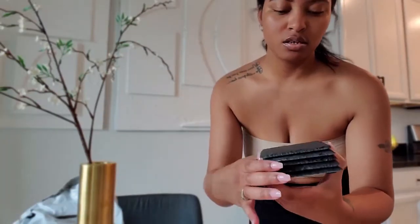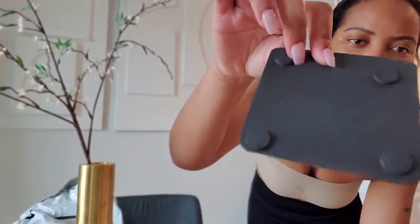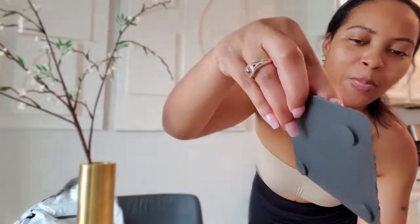So I got these coasters from Amazon. So they're just like a stone. They have feet on the bottom. So these are nice. They came in a set of five.